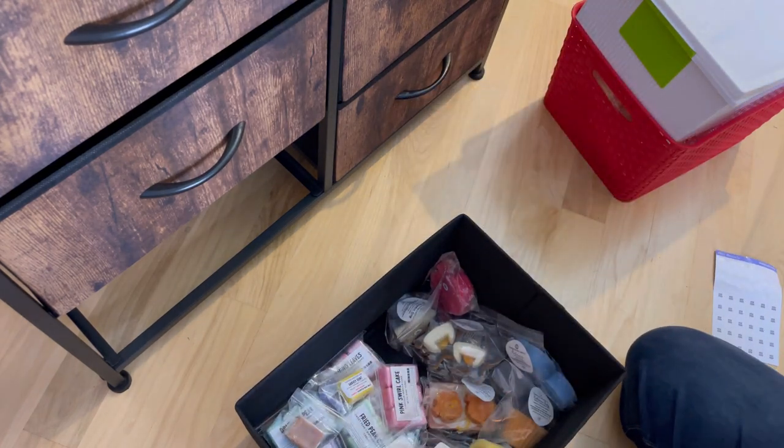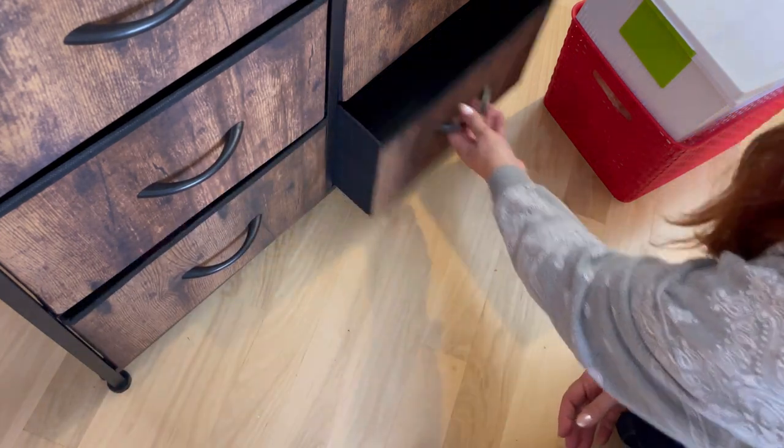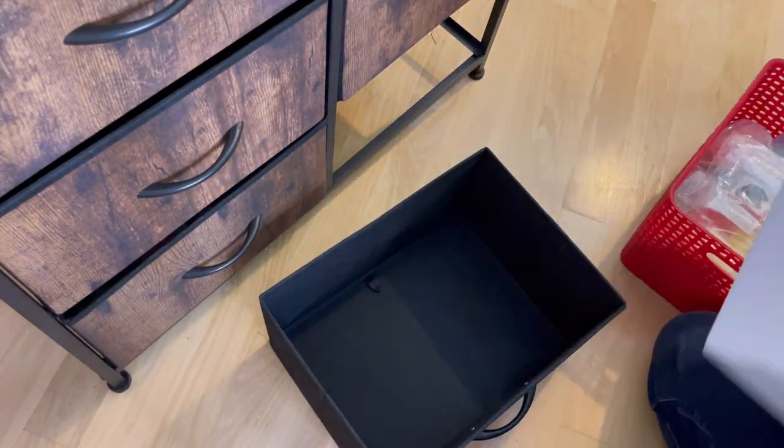All right, so I think I'm gonna leave this one where it's at, okay? This is gonna go in there. Actually, it seems pretty sturdy. Let's do Rose Girls actually next.